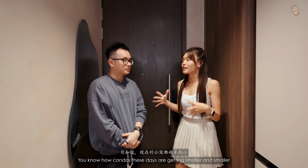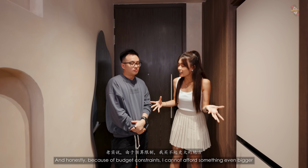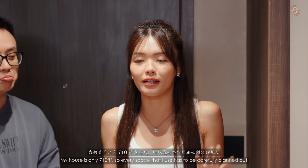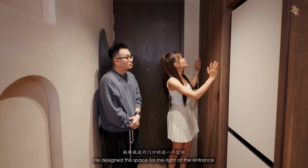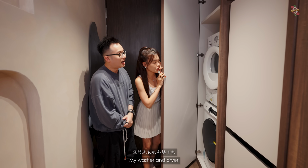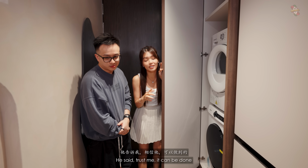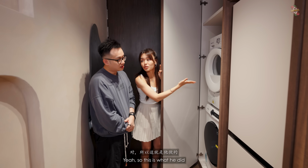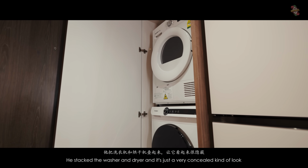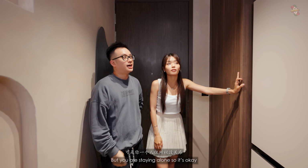You know how condos these days are getting smaller and smaller, and honestly, because of budget constraints, I cannot afford something even bigger. My house is only 710 square feet, so every space that I use has to be carefully planned out. Much thanks to Ken once again. He designed this space for me right in the entrance. He says this is used for my washer and dryer. To which I was like, huh? Washer and dryer at the entrance, I've never heard of that. But he said, trust me, can be done. Yeah, so this is what he did. He stacked the washer and dryer, and it's just a very concealed kind of look. If this layout works, maybe it's something that you can consider as well. But you live alone, so it's okay.